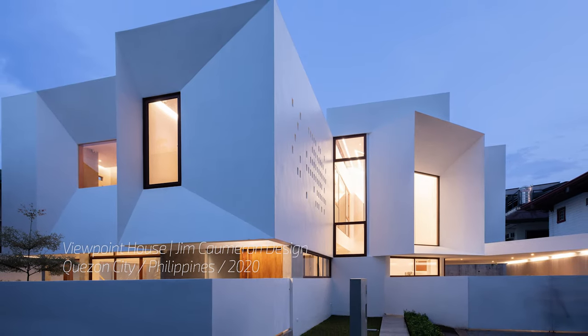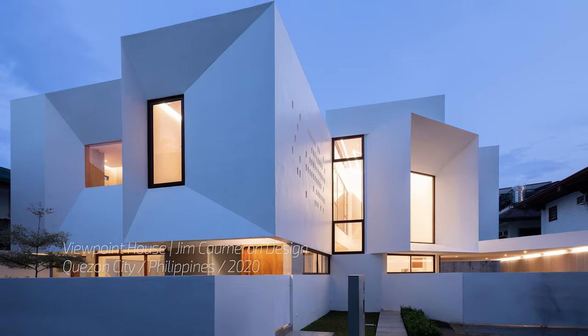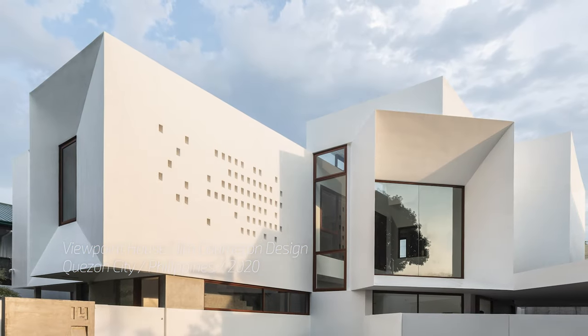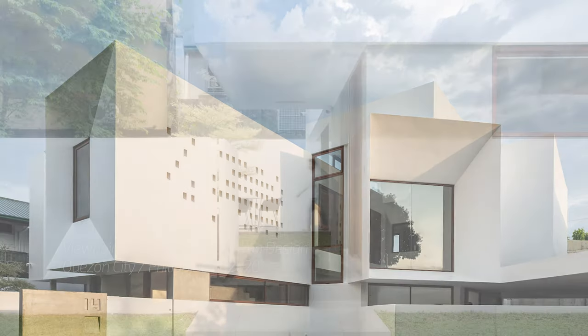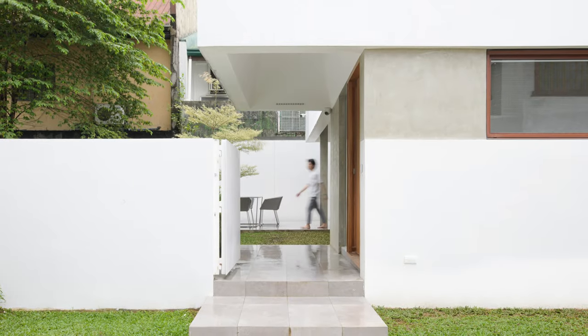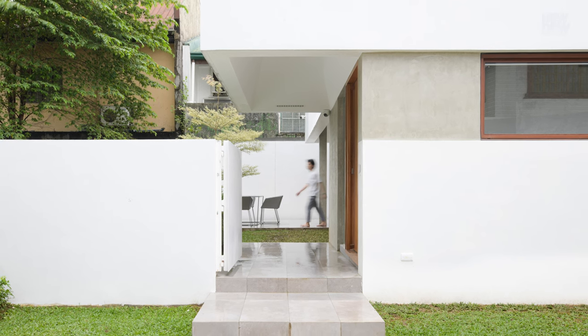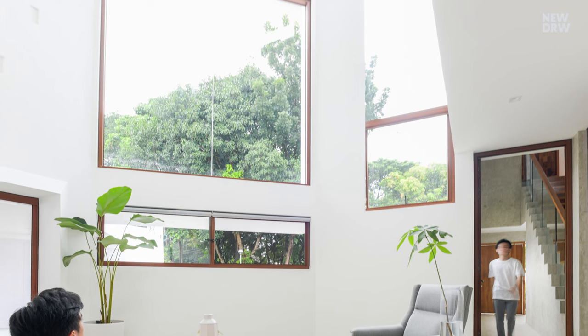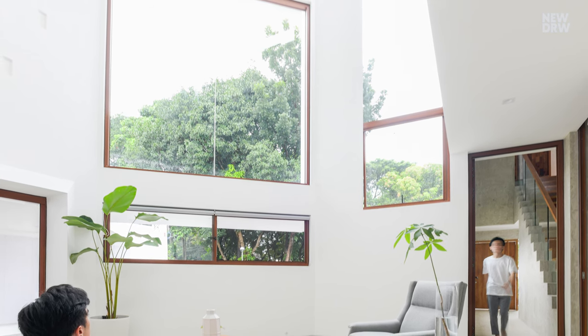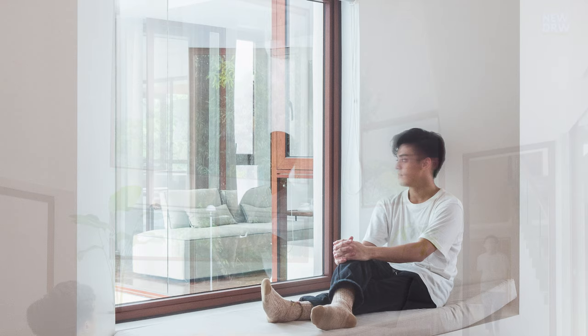Articulated by camera lens-like extrusions, Jim Caumeron Design has realized a viewpoint house in a dense subdivision of Quezon City in the Philippines. Organized to highlight views of the outdoors, the dwelling features a warm interior core sheltered by a white concrete hood with trapezoidal niches.